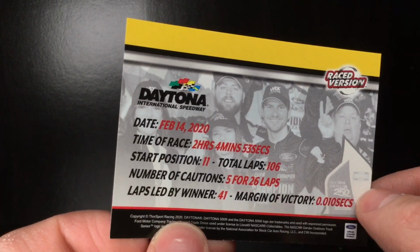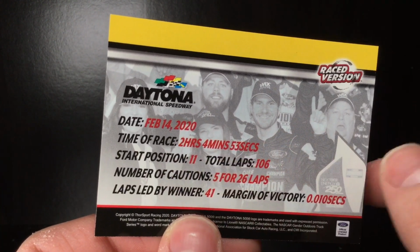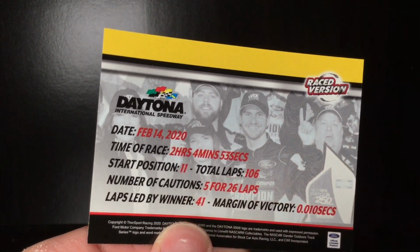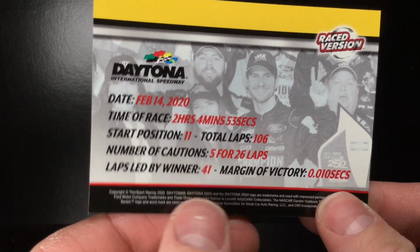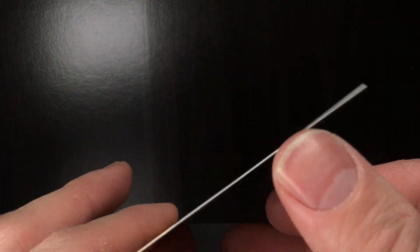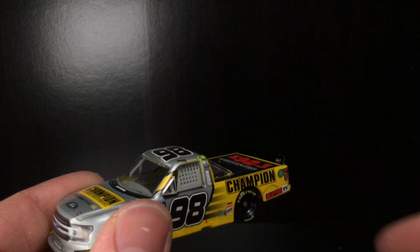Of course, he started 11th. 106 laps were run that night. 2 hours, 4 minutes and 53 seconds. That's pretty short for a truck race. Or not really short for a truck race, pretty short for a Daytona race, I should say. Only 5 cautions. Laps led by the winner, 41. And the margin of victory was as close as it pretty much could get. Straight up, Ricky Craven, Kurt Busch, Darlington vibes.